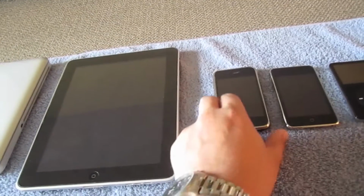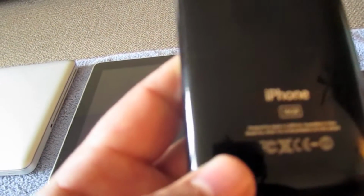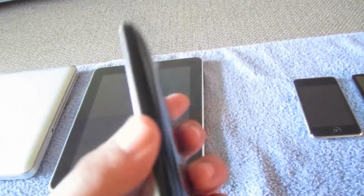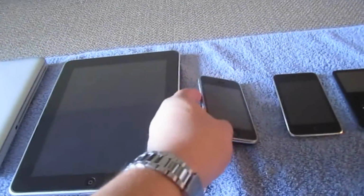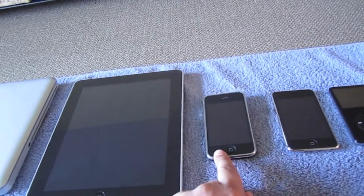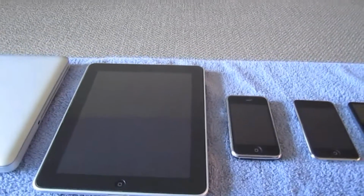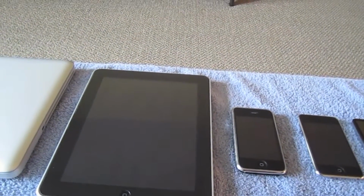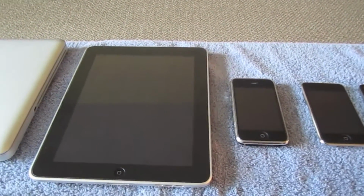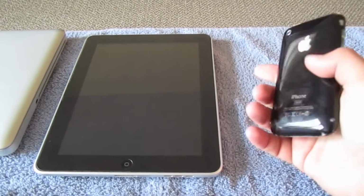And then next to that, I have my iPhone 3GS. This one is the 16 gigabyte. Again, probably can't see that. It is a 16 gigabyte though. This one was a gift actually from my girlfriend, and I was thinking of getting the white iPhone 4, but with the hopeful release of the iPhone 5 soon, if not September, and I still have about half a year or a year on this contract, I'm just going to let this one go through.